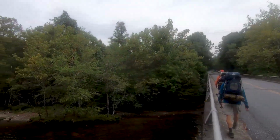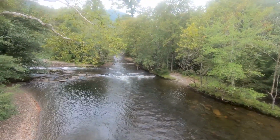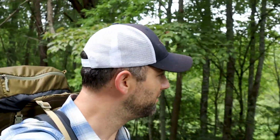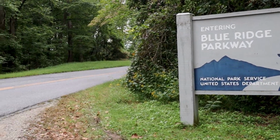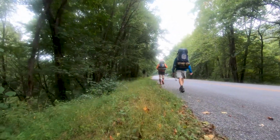All right, we are officially on the Blue Ridge Parkway. We were talking about it earlier. If you're gonna road walk, road walking the Blue Ridge Parkway is probably the way you wanna do it. Because this is a scenic byway, so we'll actually have some decent views. And it's still early in the morning, so traffic hasn't picked up just yet. But just beautiful. Good times.